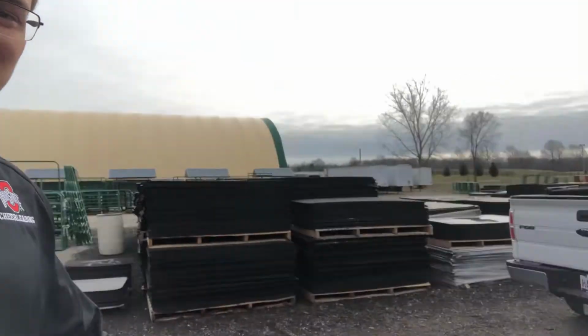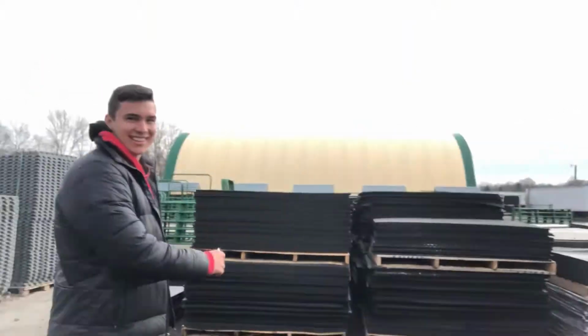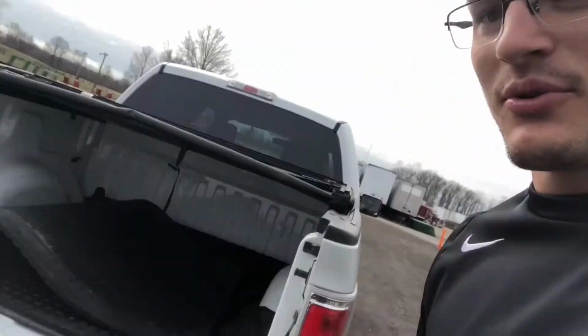All right, so we're here back again with Nate. We actually just loaded the mats into the truck. I was hoping to have Nate do it, but it was a little anticlimactic. But to be honest, it was $29.95. And what are the dimensions on it? 6 feet by 4 feet and 3/4 of an inch thick. So that's actually a really good deal.